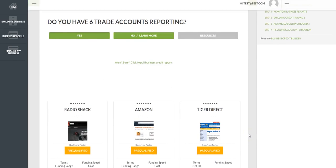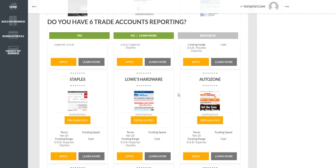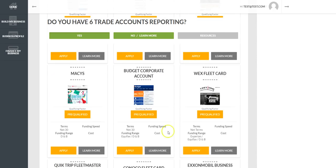This is credit at places that you want to do business with. Places like Radio Shack, Amazon, Tiger Direct, Lowe's, Staples, AutoZone. And again, each of these sources we're walking through and telling you who they report to, how often they report, and their exact underwriting guidelines, and make it simple in one click to get to exactly where you need to be to start applying and to get approved.